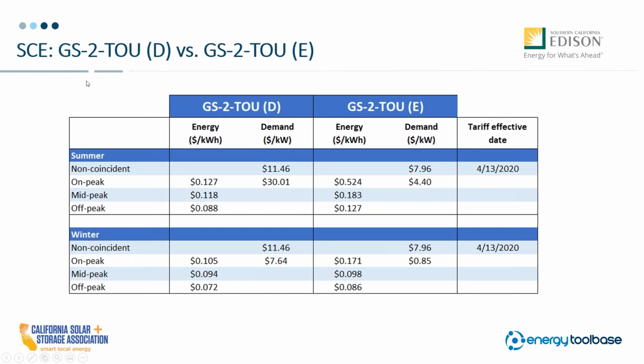And I need to do this to begin with. We need to talk about rate switching. I think all of the developers and sales folks on the line who are commercial developers in California know this concept very well. Basically, it's very often in your best interest and your customer's best interest, not just for a solar plus storage project and even often a solar-only project, to rate switch your customer and move them onto a quote-unquote solar-friendly rate post-solar and storage.